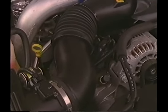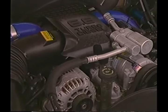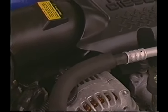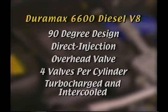Providing the power for those loads are the most powerful gas and diesel engines in the class, starting with the all-new Duramax 6600 diesel V8. The completely new Duramax 6600 diesel V8 replaces the 6.5-liter diesel. The new Duramax features state-of-the-art design. It's a 90-degree direct injection overhead valve, 4-valve per cylinder turbocharged and intercooled V8 engine developed through a joint venture between GM and Isuzu Motors. In fact, an all-new facility has been built in Moraine, Ohio, specifically for this engine.